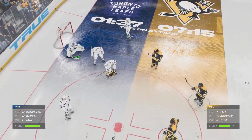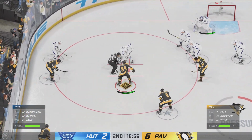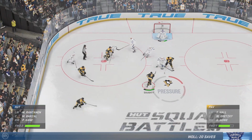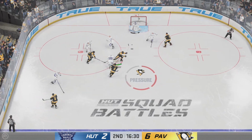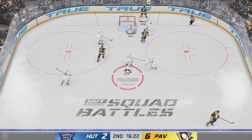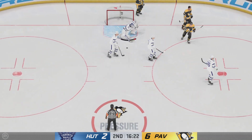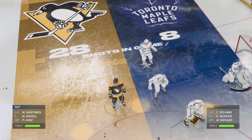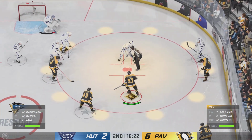Boston's been the more aggressive team offensively. Look at the shot clock, and just look at the score. The Penguins win the face-off. Right off the goalie mask! It's always a challenge to make a save when there's tons of traffic in front of you, but he does a great job of tracking, staying dialed in, and makes the save. The Penguins have dominated in the shot department here early in the second, and they lead this one.